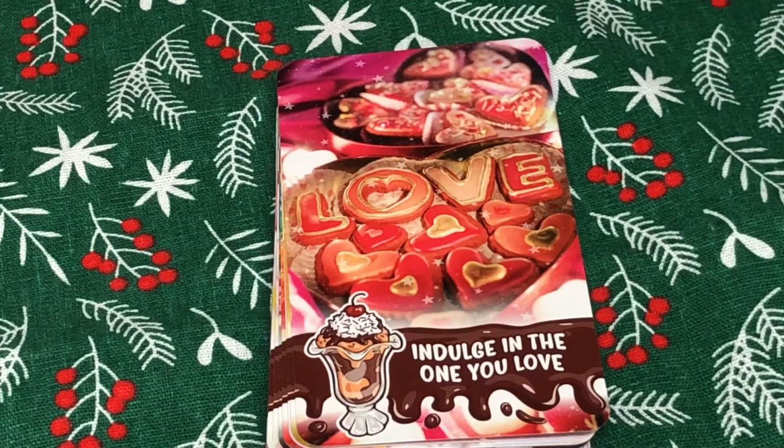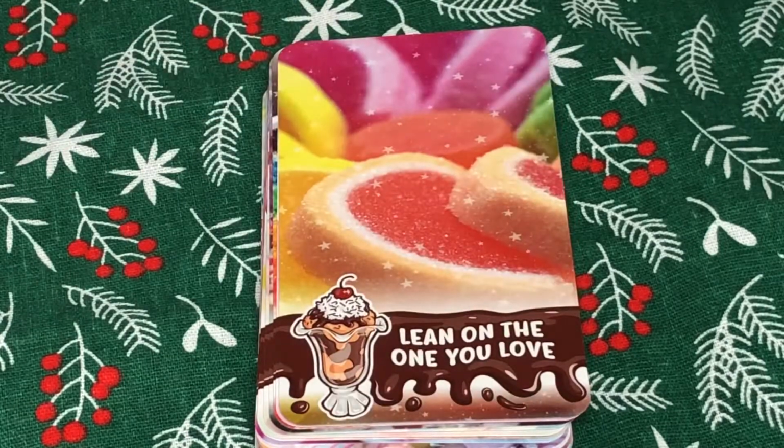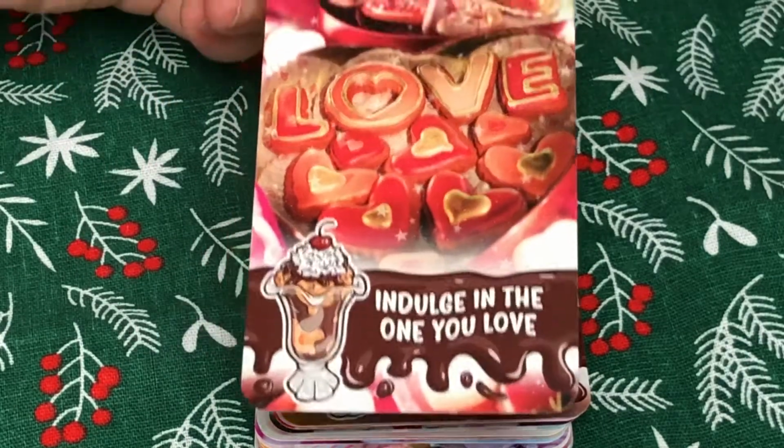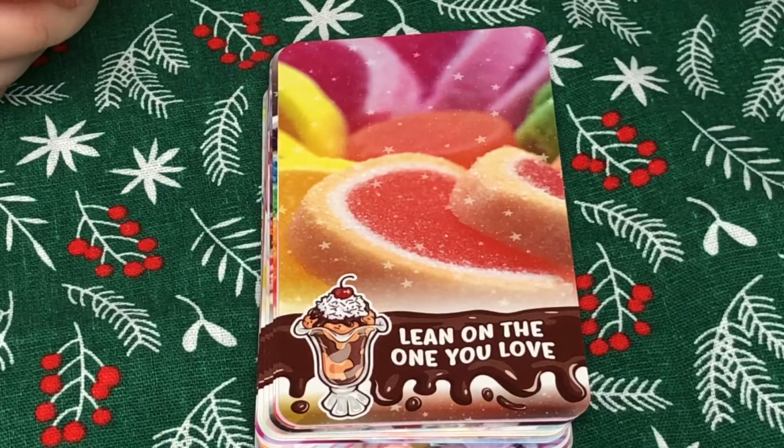Ooh. I think they're candles or soaps, you were saying. Either way, but like indulge, that's indulging in a new candle. That's really nice. Lean on the one I just said lean.